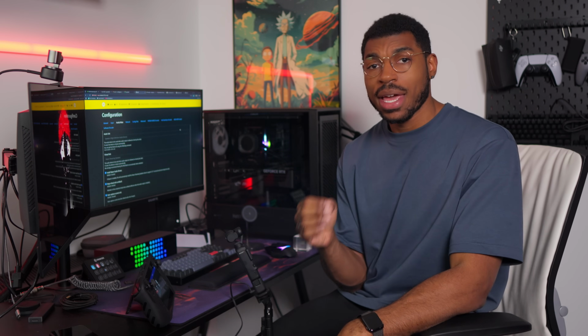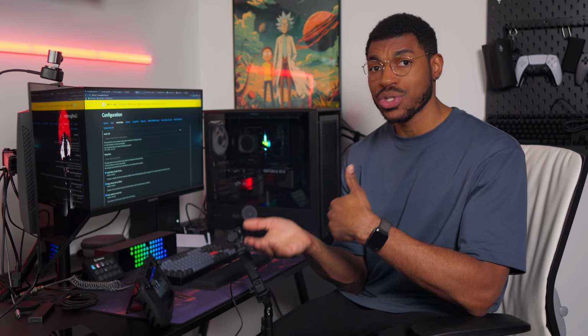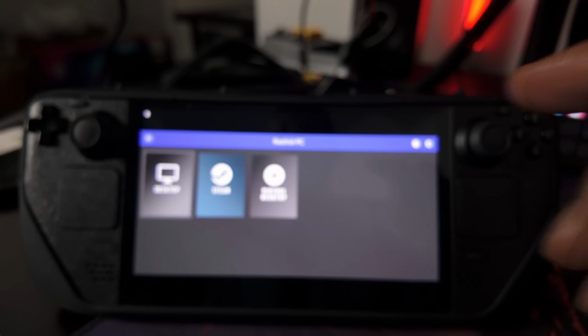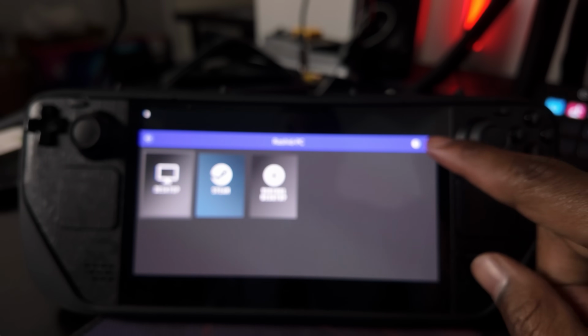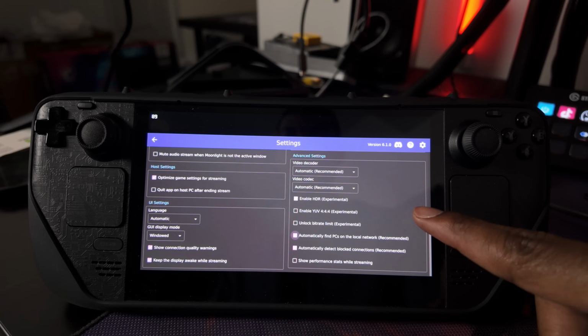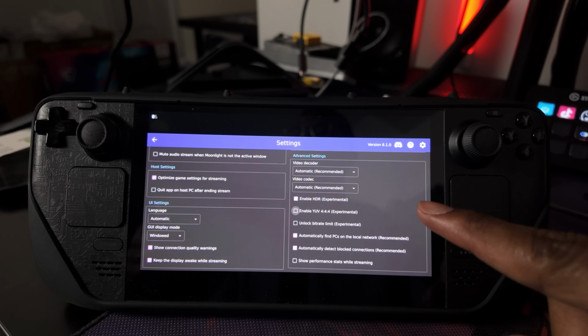Now my last tip is if you have an HDR compatible device like the Steam Deck OLED, then you wanna make sure to turn on HDR streaming so that you get the best quality whenever you're playing games. In order to do that, you need to do two things. First, you need to go to your Steam Deck or whatever device that you're using and go to Moonlight. But before you actually open an application on the Steam Deck, you wanna click the Moonlight settings in the top right, and then scroll down and you'll see this toggle on the right hand side that says enable HDR.